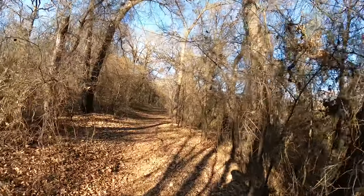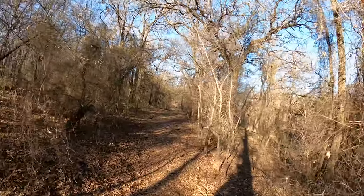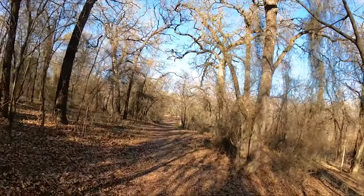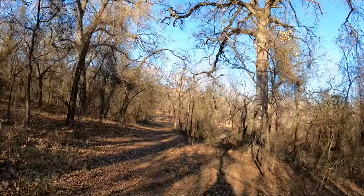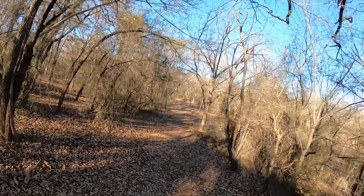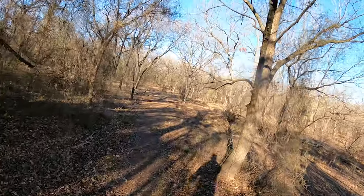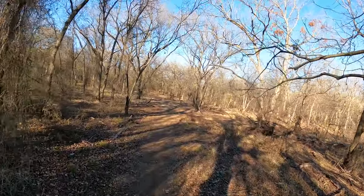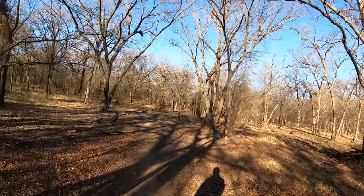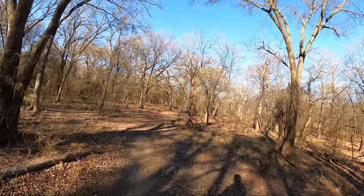So pretty. It's hard to believe suburbia is just right next door. We're in a cross timbers forest. Lots of oak and other hardwoods. Oh, this is beautiful. Imagine what this looks like when it's all green. Pretty, pretty.